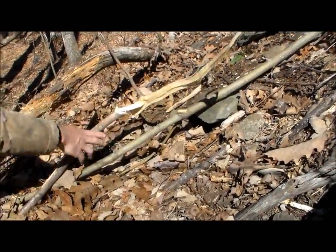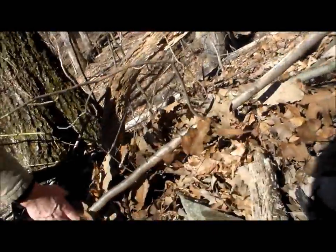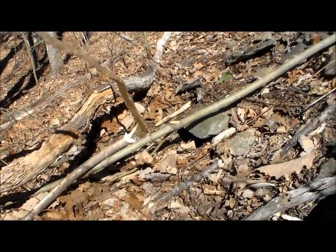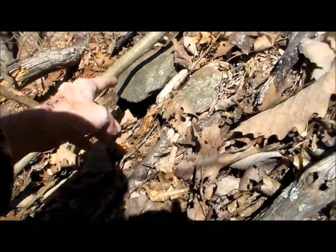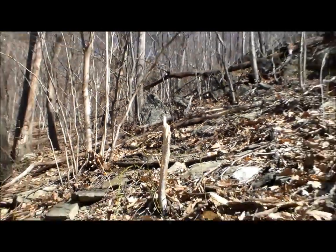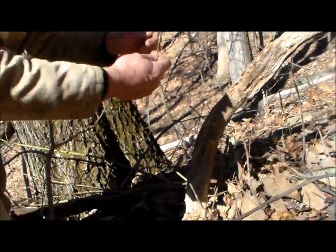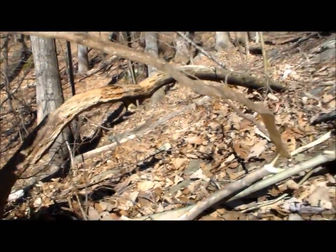Find this tree. This whole thing was drugged down from here. That's where all that came from. This was drugged down from up here. Yeah, this limb right here was that tree. There's a break right there. That's that tree. This is up underneath it. Look how fresh that is. It's still green. So we're talking about 4 or 5 hours ago.